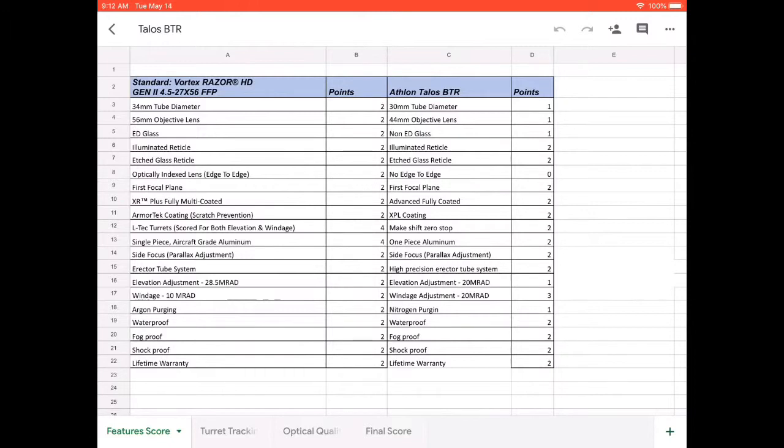The places where it was lacking was mainly the non-ED glass. It's high quality glass, it's just not ED glass. It's got a 44mm objective lens, which is going to allow in less light than something like a 56mm objective lens. That being said, I didn't see too much of a problem with the optical quality of the scope, except at low magnification. It doesn't have edge-to-edge clarity, which is extremely rare in scopes anyway. The Vortex Razor HD and the Cronus BTR are two of the very few scopes that do have that. It's also lacking a little bit in elevation adjustment.